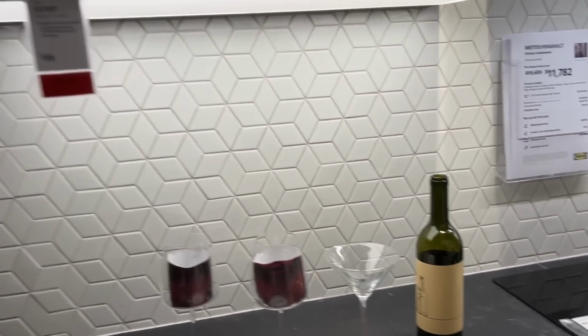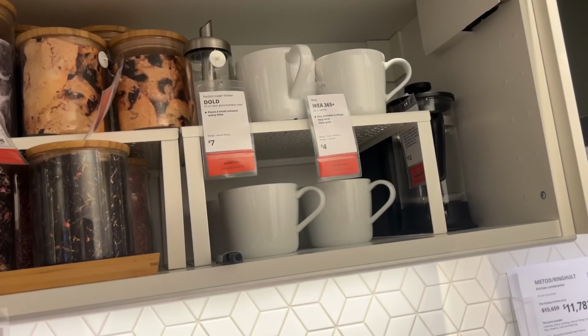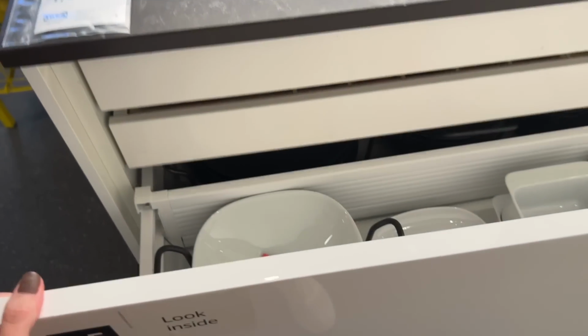It's nice. What do you think of this one, Mum? Yeah, it's quite nice. I really like it. We're going to look inside here. Oh my. I see. Okay. Not how I'd organize it, but that's okay. Oh, look inside. How do I look inside? You tell me. There we go.